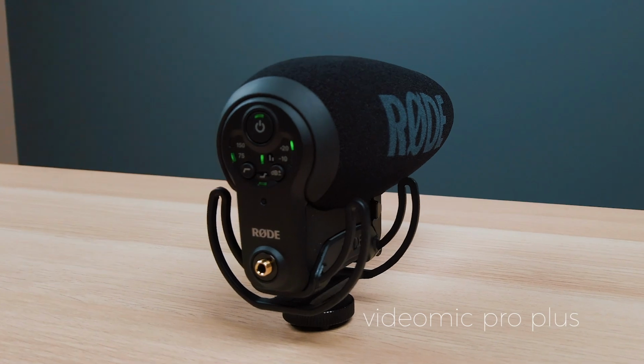So some of the things that I have, of course, I carry my Rode VideoMic Pro Plus. This is the kind of go-to shotgun mic that I use on my GH5s.